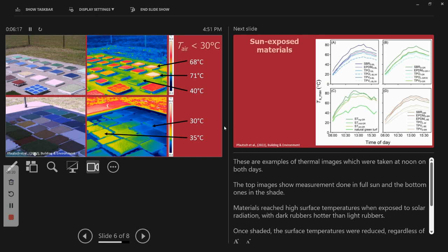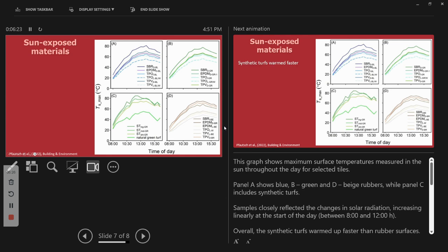So this is only one single point in time that these measurements were done, but I also have here a graph that shows you the maximum surface temperatures for selected materials in this study that were measured in the sun. And the panels A, B, and D are the different rubbers, and panel C are the synthetic turfs. At the beginning of the day, between 8 and 12 o'clock, there was quite a rapid increase in the surface temperatures of some of these materials. In fact, the synthetic turfs worked faster than other materials. So they actually reached these maximum temperatures earlier in a day than other materials in this study.